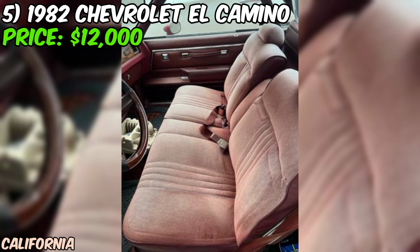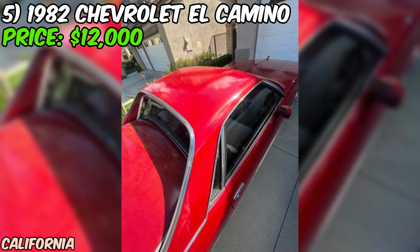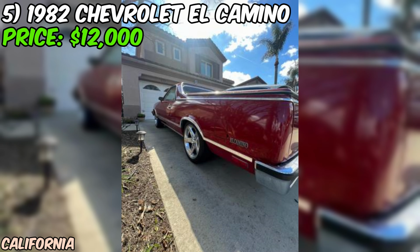The odometer shows just 67,000 miles, which is relatively low for a car of this age. And with a clean title, you can be sure that there are no hidden surprises or issues with ownership. Now, I know what you might be thinking. $12,000 is a lot of money for a car that's over 40 years old.